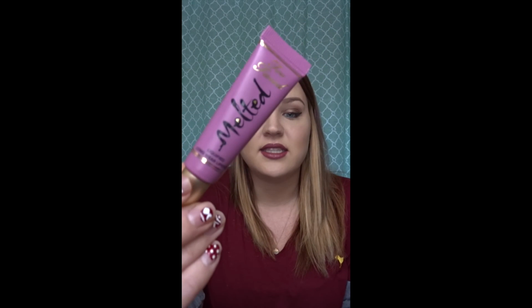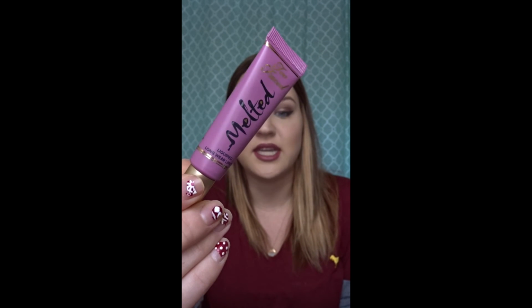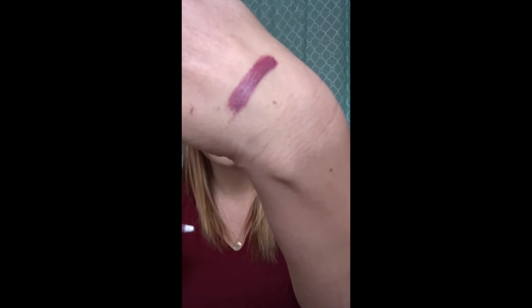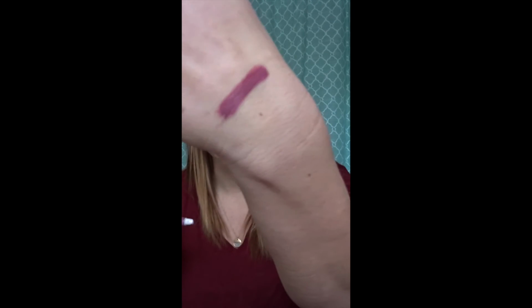And then the last product that I wanted to show you, I was so excited to get this. I have been wanting one of these forever, and I finally got one. It is the Too Faced Melted Liquid Lipstick, and I got this in the shade Melted Fig. So this is also a really nice purpley mauvey berry kind of color. I'm gonna quick swatch this for you, so you can see this. It's kind of similar to Loaded, but it's a little bit more of a purpley color versus a pink shade. I really have been impressed with this lipstick.